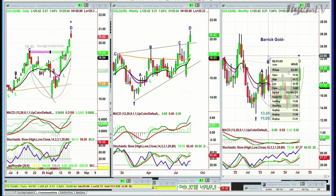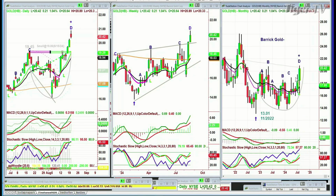It stopped at 16.59. No, it stopped at 20.73, sorry. And the trend line was at about 21.22. Now it's touched it in the monthly chart, but touching it is just one thing. You want to see it push through. I think it needs a little bit of a breather. This is a leg D. Most of the others actually made it a leg C in this particular phase.